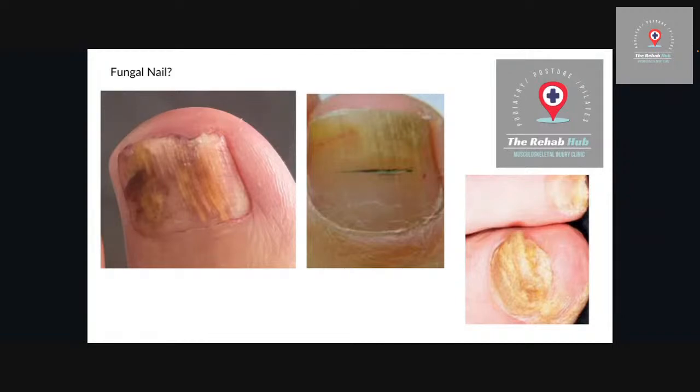I would treat that fungal nail conservatively, rather than taking the nail off, because there's a good likelihood that if we treat the skin, the associated fungal infection, and the footwear, and make sure everything is in the right environment to get rid of the fungus, and then treat the skin underneath that nail, it will work really, really well for that patient, because it's not right back into the matrix, so no need for surgery.